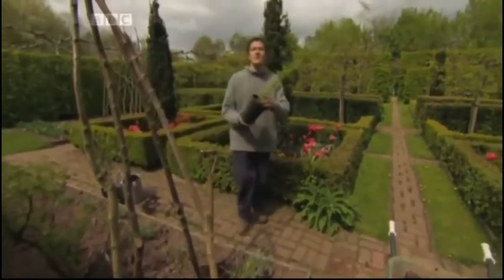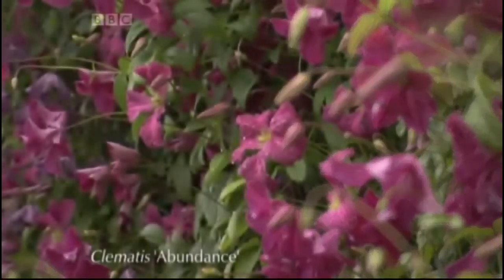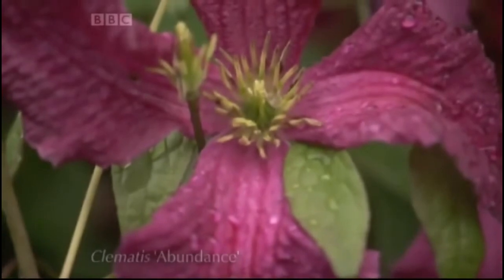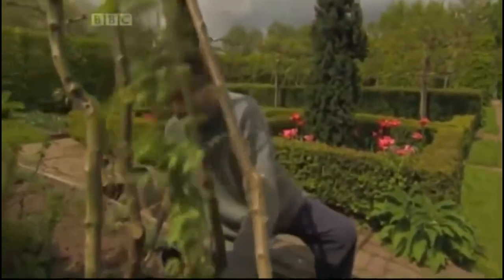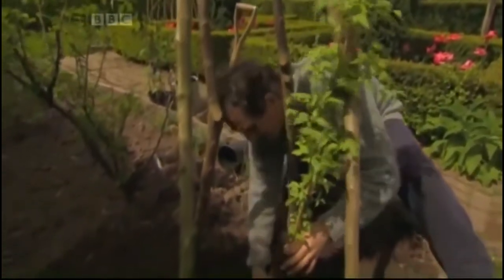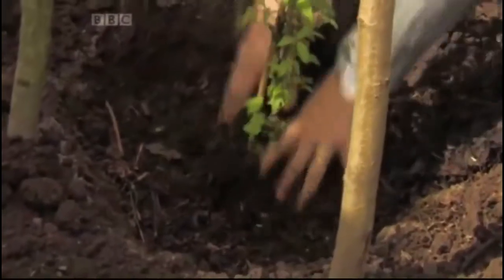Now, this is Clematis viticella 'Abundance', and I've chosen it for the sort of cherry pink because I want to try and introduce as many pinks as possible. Now, this is late flowering. It means that it will start to flower at the end of June and in July. And I'm going to bury it quite deep, which is a good rule of thumb for all clematis.